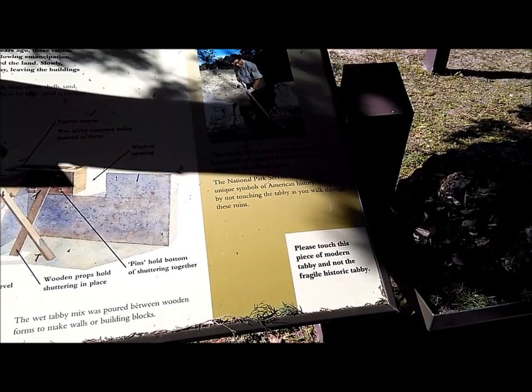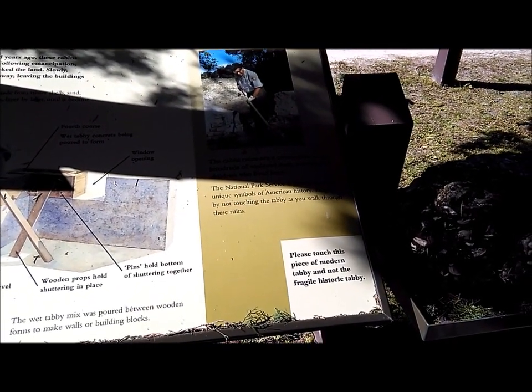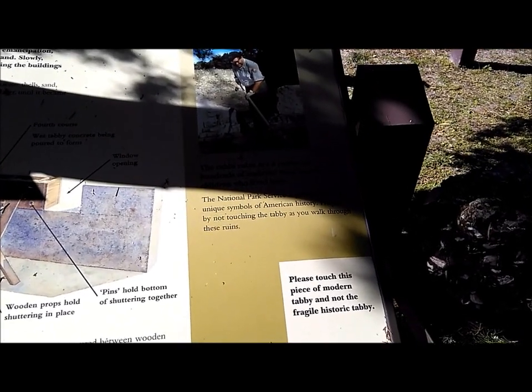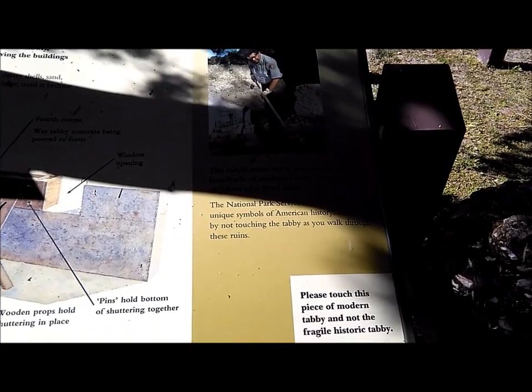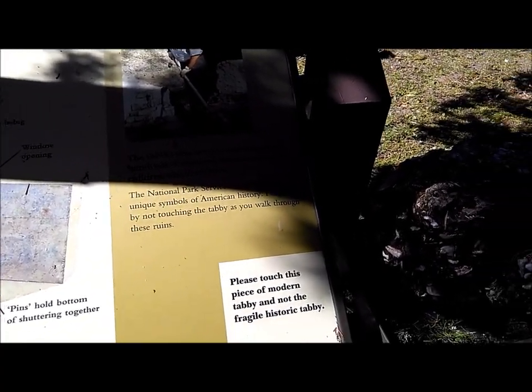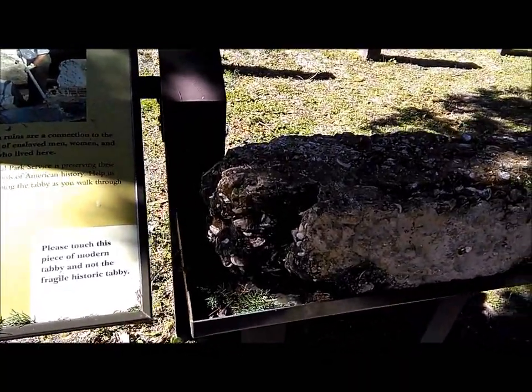The cabin ruins are a connection to the hundreds of enslaved men, women, and children who lived here. The National Park Service is preserving these unique symbols of American history. Help us by not touching the tabby as you walk through. Touch this piece of modern tabby and not the fragile historic tabby.